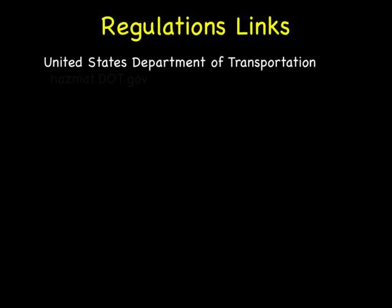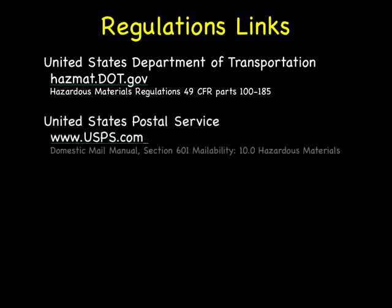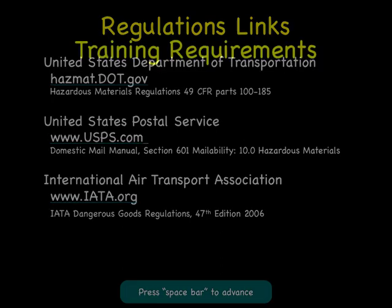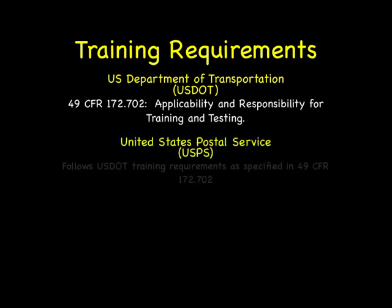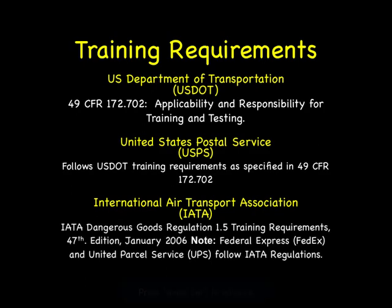This slide contains links to the 3 hazardous materials or dangerous goods regulators. This slide references specific regulations for training requirements for each of the 3 regulators. This material is also available in the reference directory on this CD.